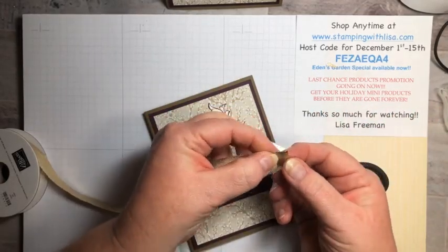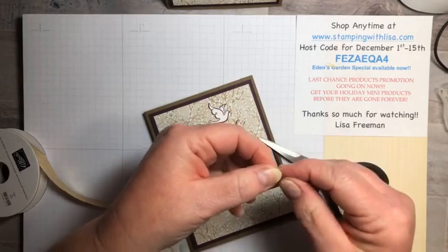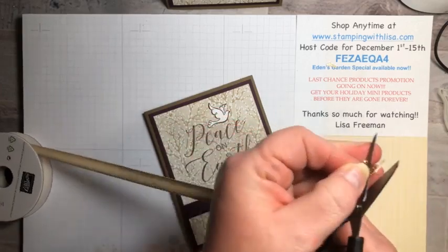So all I do is cut this straight across, and then you just kind of pull the threads out a little bit and then clip that off.